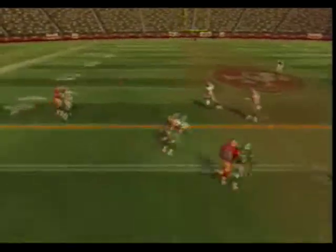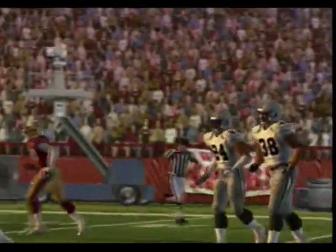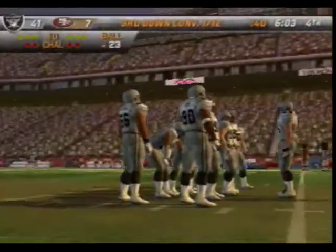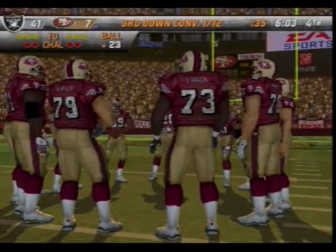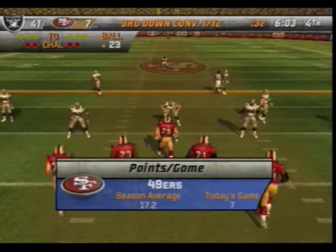The Raiders with a 4-man front. Gets the pass off. Almost intercepted. Sarah was the intended receiver on that play. Donaldson was there on the coverage. 3rd and 12. Ball on the 23-yard line.